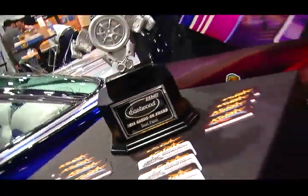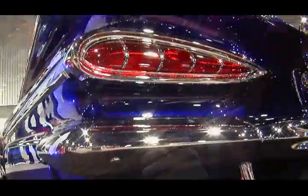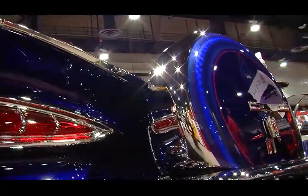Now you see the car here at SEMA, kicking butt, and all the hot rod guys are coming to look at it. I appreciate that for them all to come, because that's my goal, to have them all come here, because I know I'm doing what I'm doing right.